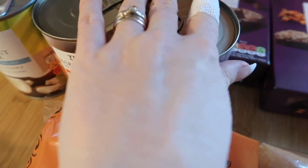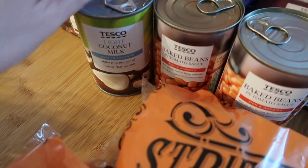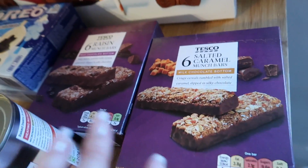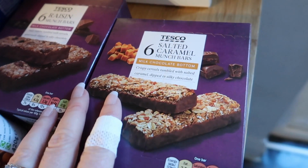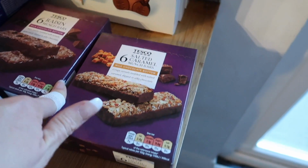I got 2 tins of baked beans because we have none, so I needed some of those. A tin of coconut or light coconut milk, because I'm going to be making a curry at some point this week. Some salted caramel bars and some raisin bars. These are actually very nice according to the boys, and they are only 89p for 6, so they're quite good to pop in lunch boxes.